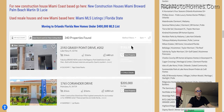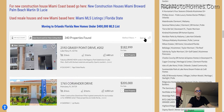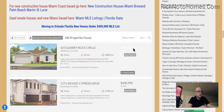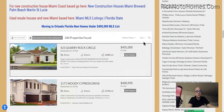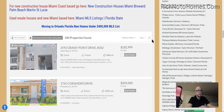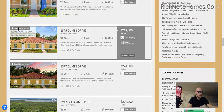Now when you flip that arrow, you see the cheapest house here, which is probably a condo, which is 182,000, 183,000. And then if you flip the arrow down again, it's going to go to the most expensive at 401,000. So let's go back to the cheapest. Now that we're on the cheapest, you can see this was new. It was listed yesterday. What's great about this little box up here in the top left is that now you can see the open house.